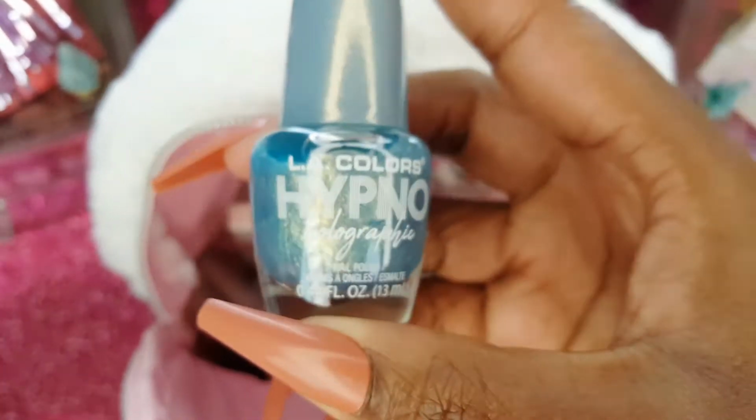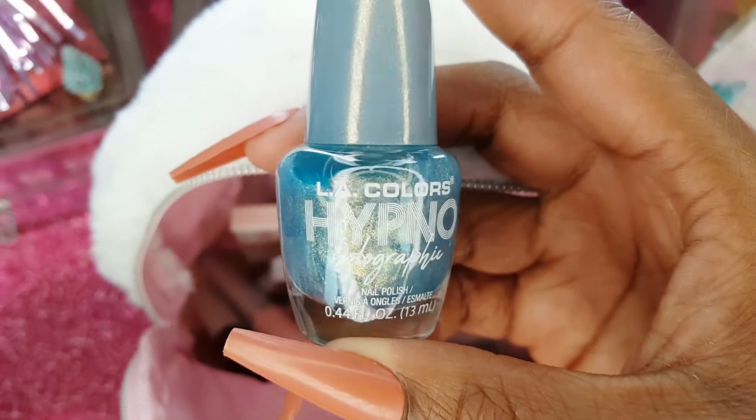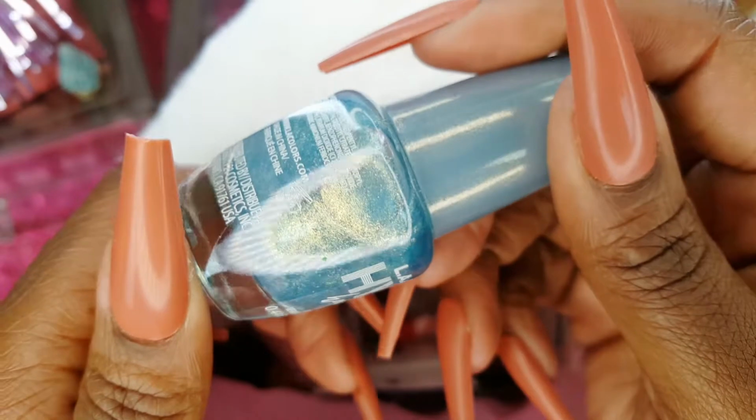And I think this is my last nail polish that I have in here. This is from LA Colors. It is their Hypno Holographic nail polish in the shade Surreal. And this is a shimmery icy blue.